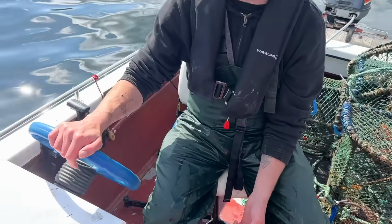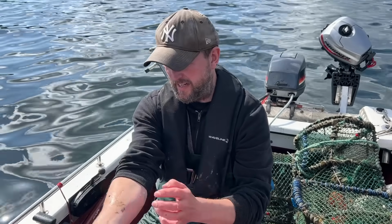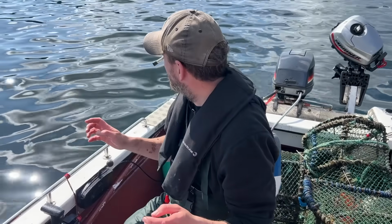Our first lobster in the pot. Not our first langoustines, but some more langoustines. I'm covered in, I don't know what. I'll clean myself up and then we're going to make our way back into port.